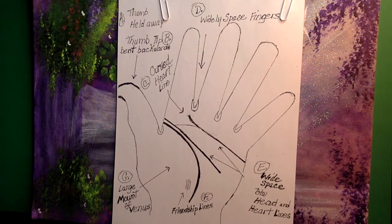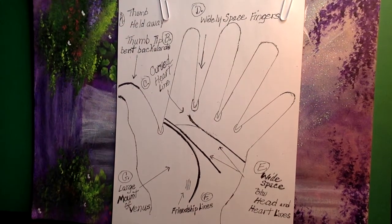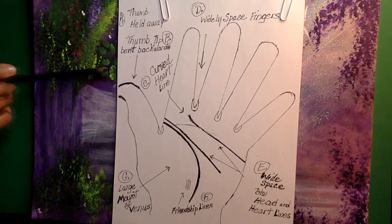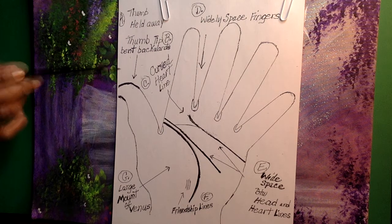Okay, let's go on. Let's start here with A. The thumb held away from the palm means that the person is open and accessible, can be reached, can be talked to. Let's go to the next one, B. Here we have the thumb tip. The tip of the thumb, this part, is bent backwards. That means this person is extravagant and generous. Let's go on to letter C, where we have the curved heart line.